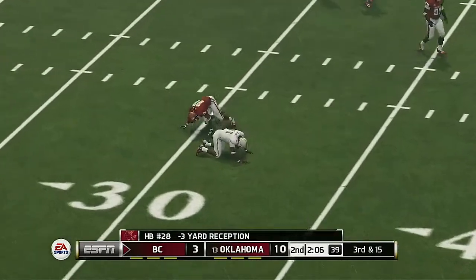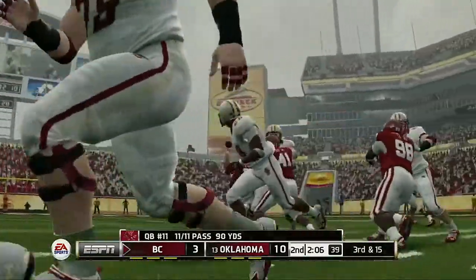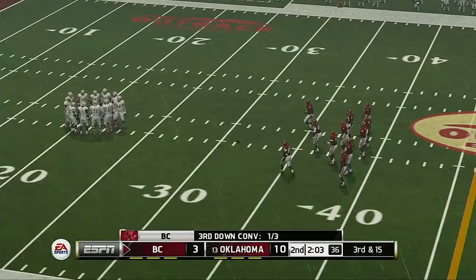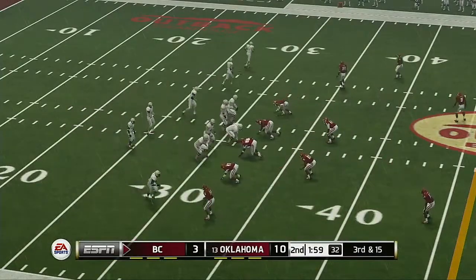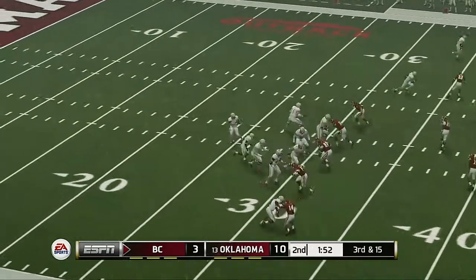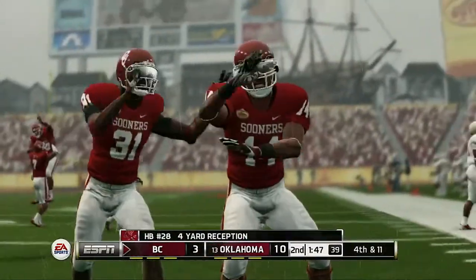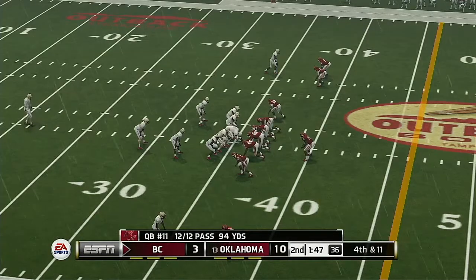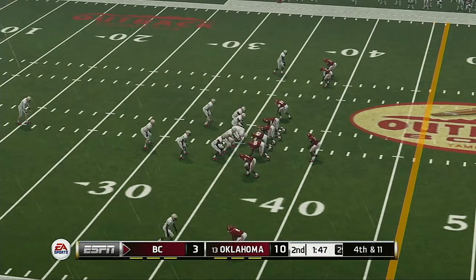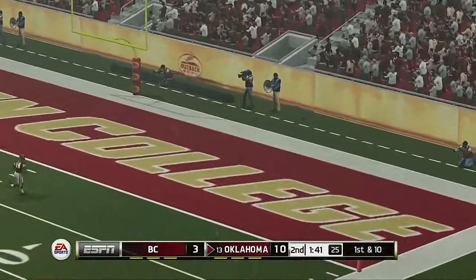Got hit and still completed it. They'll knock him down for a loss. Blockers or running backs got it on the screen. He's pushed out of bounds at the 35-yard line. Booming kick. This one's going to be down in the end zone for a touchback.